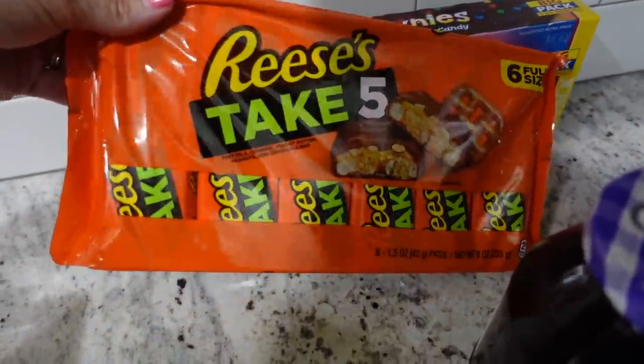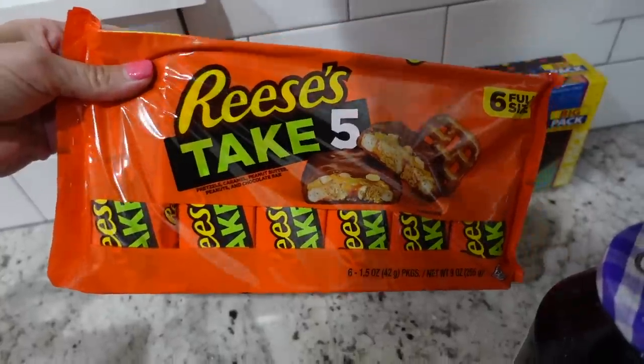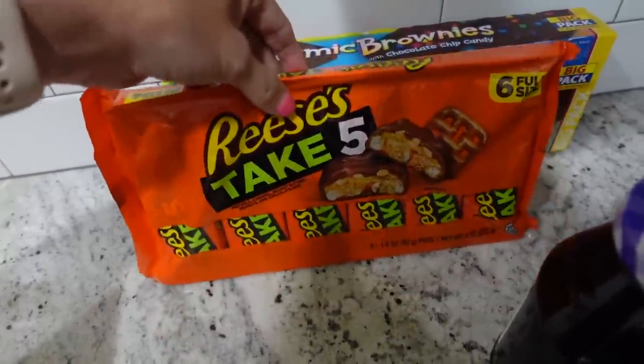For desserts, nothing new here. We've got the Reese's Take Fives. They actually gave me the regular size ones because they were out of the snack size ones. So usually what I'll do is I'll just take one of these out and then eat one.